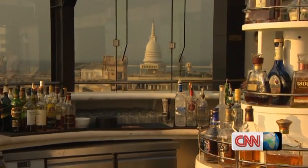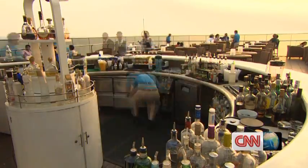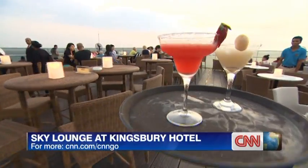So this has to be one of my favorite spots here in Colombo. It is the Sky Lounge here at Kingsbury Hotel, and it is just spectacular. A nice place to kick back, relax, forget everything. What your wife said, what happened at work, and just enjoy the view.